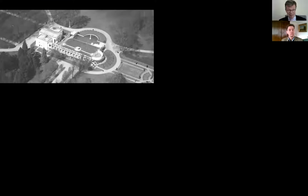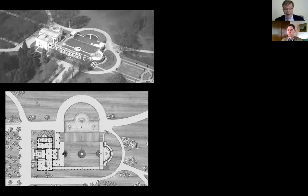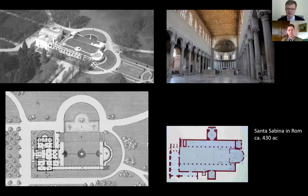Have a look at the palace from the air. It's a picture taken in the 1930s, but it still looks like this. We have also a ground map from the Schinkel oeuvre, which shows us this, like Schinkel designed it. And here, if you ever thought about these early basilica type of Christian church, this is one of them, a very famous example from Rome, built in the 5th century. And these churches always have a long rectangular room. Then they have the side aisles and columns in between, and semicircular apses.